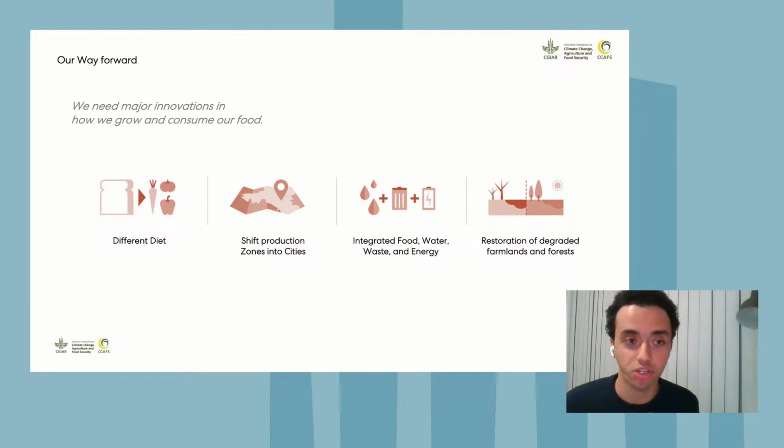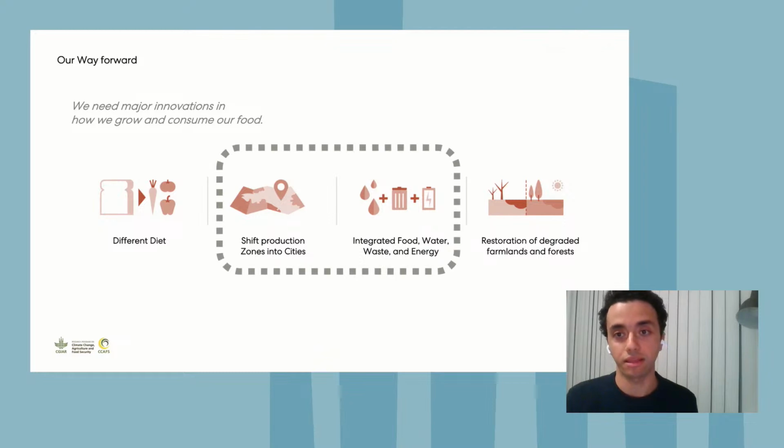We need to shift production zones into our cities. We need to have an integrated system of food, water, waste, and energy. We need to simultaneously, as we shift production zones and farmland into the city, restore damaged farmlands and forests. This is the most straightforward way to solve or help solve these issues. And building integrated agriculture particularly focuses on these two middle zones.